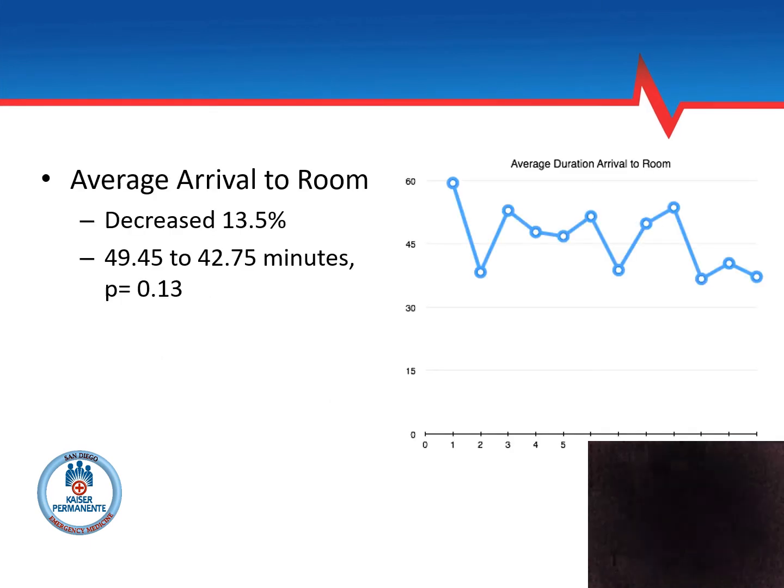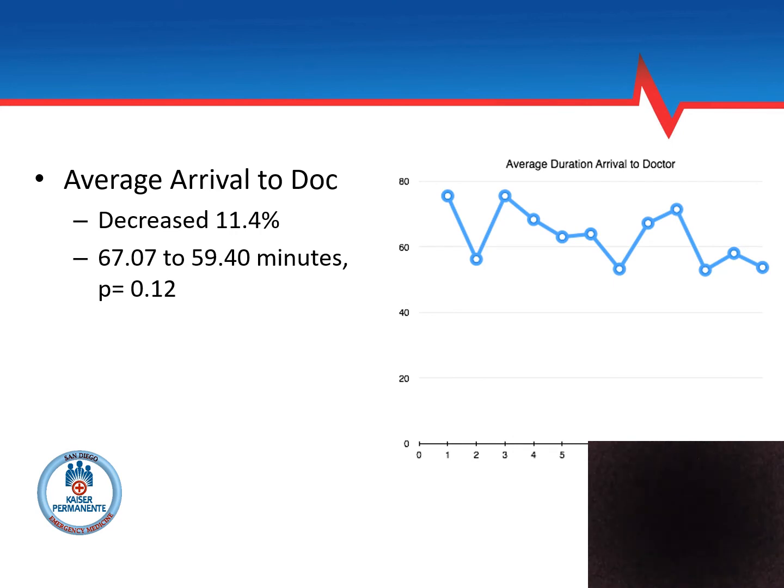Here are the results. Average arrival to room decreased by 13.5%. This had a range of 49.4 to 42.75 minutes. It should be noted, however, that the p-value is 0.13. Average arrival to doc decreased by 11.4%. This was also not significant, but 67.07 minutes to 59.4 minutes.